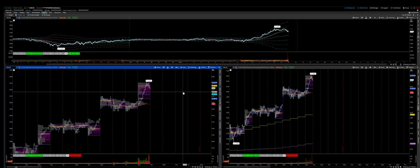Kind of held, or it got back above the key level that I was looking at, which is around that 156 level. We'll look at that and then kind of give you a game plan on what I'm planning on doing with that trade. All right, so let's go ahead and dive into it.